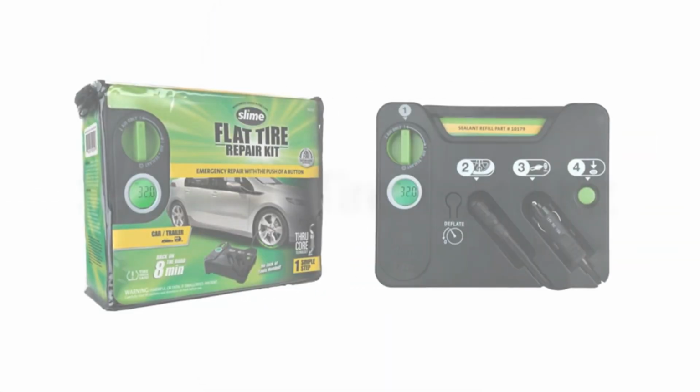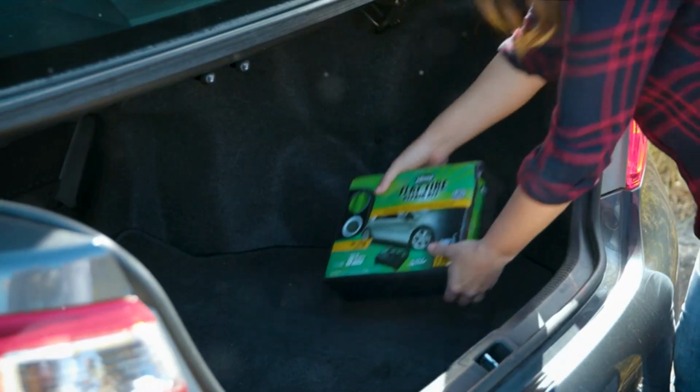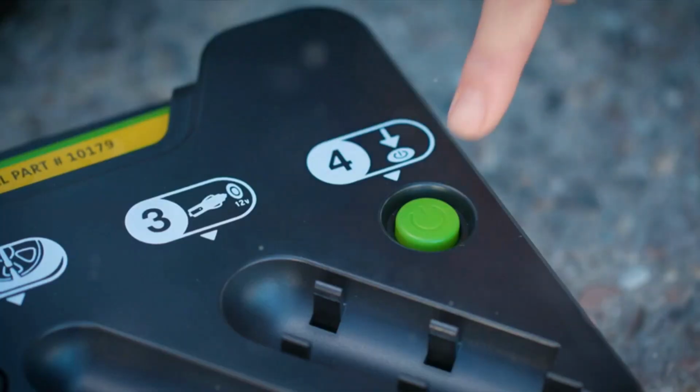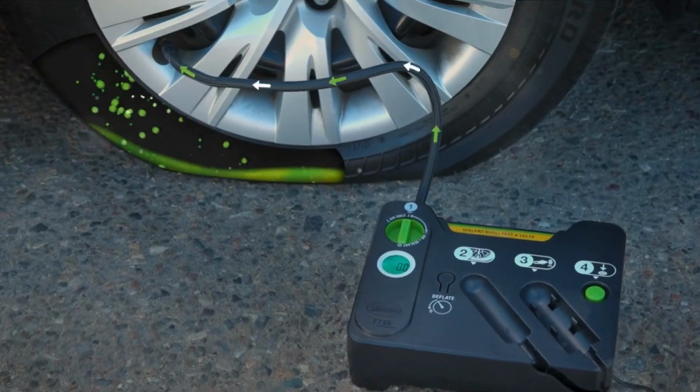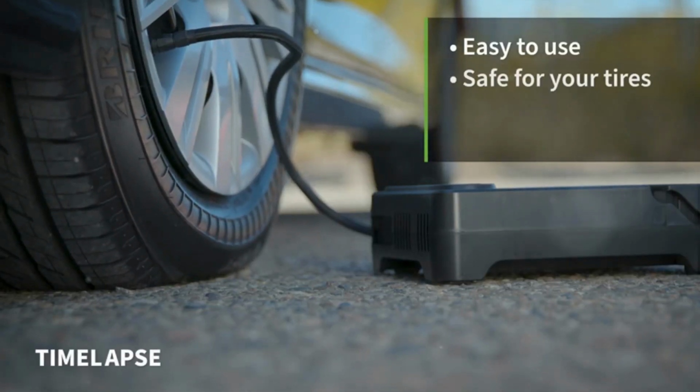Number 3 on our list is the Slime Flat Tire Repair Kit, a product designed to have you back on the road in just 10 minutes. The ingenious design has 4 simple steps. Plug in the power connector into your 12-volt car accessory outlet, attach the air hose, and then press the button.